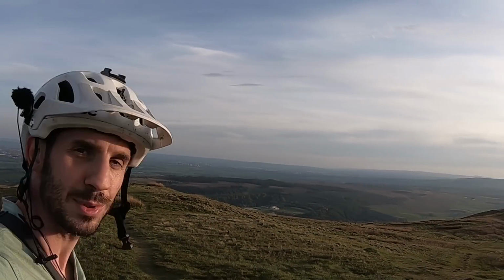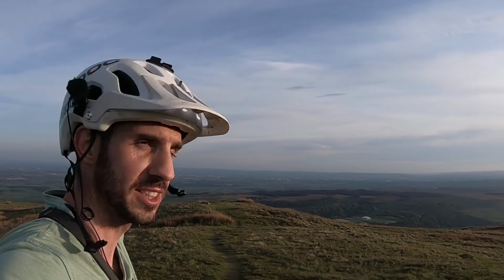As is traditional, check out these views. Absolutely unreal. I'm sure if I had a 16K camera, you could probably see my flat in Glasgow back there somewhere.